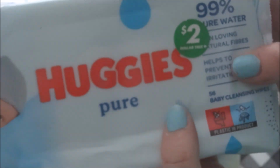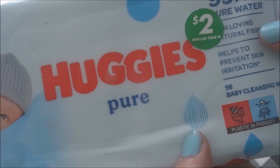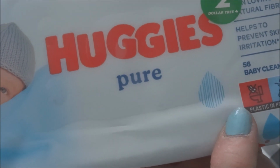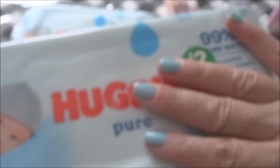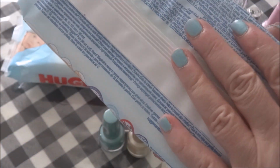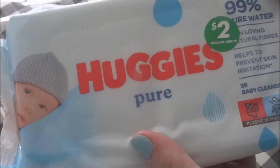And then I picked up a couple of the Huggies Pure, 99% pure water, and $2 is a pretty good deal. It's a good pack. You get 56 baby cleaning wipes. And I really like this Huggies Pure because there aren't any risky ingredients in this, and I like to keep these on hand in my car.